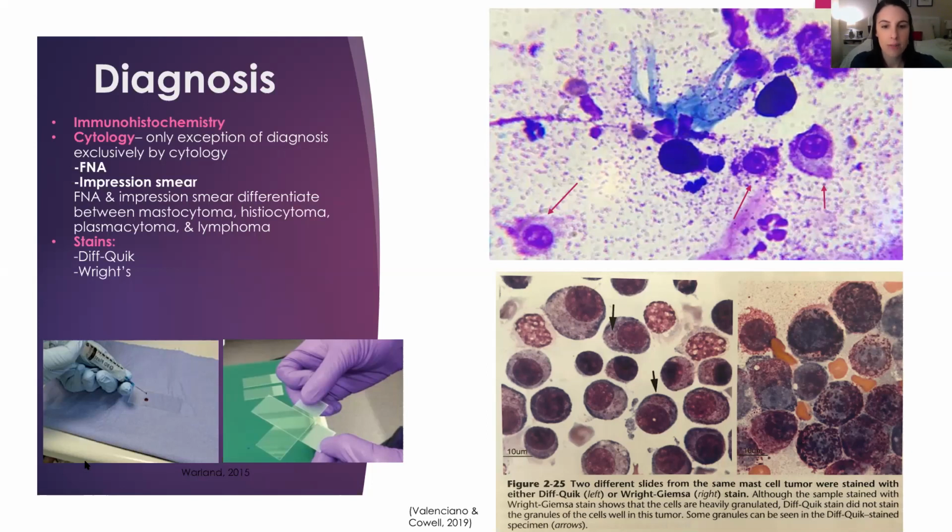So you can see in the bottom picture that I put in for comparison, I pulled this picture from our Cowell cytology book. You can see that the Wright's stain picks up the granules much better than the Diff Quick. Diff Quick is the stain of choice in clinics. However, Wright's is the stain that's used at universities and commercial clinical pathology labs because it's more sensitive to detect intracytoplasmic granules that stain blue and purple. Okay, next slide.